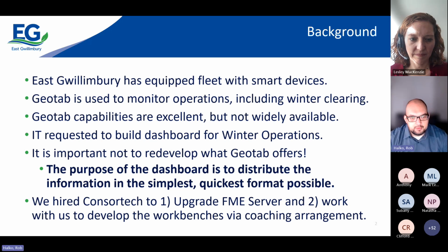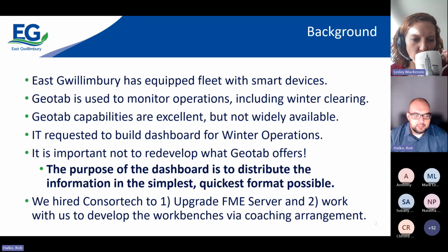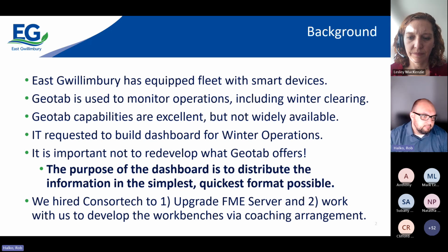The capabilities are very excellent, but they're not widely available across the town. It's best with staff that are familiar with it. There's a lot there. It's very useful, but for us, the goal was, okay, how can we make something that's a little simpler and easier to share across the town? So we were requested to build a dashboard. There were some specific examples that we were pointed to. And we decided early, and with cooperation from our road operations team, that we didn't want to redevelop what GeoTab does. The purpose is, let's build something that's for distributing the information in the simplest, quickest format possible.